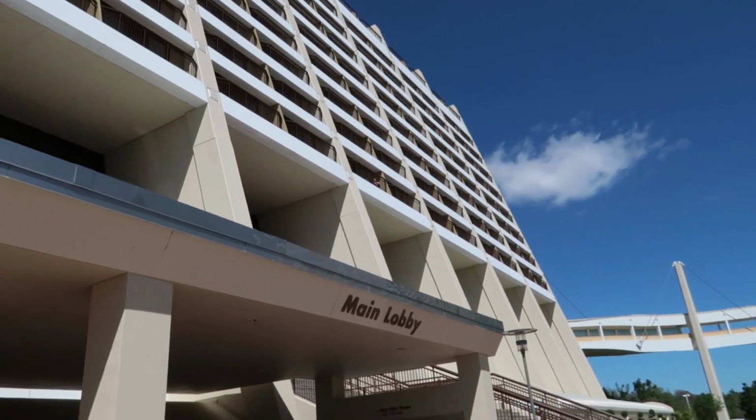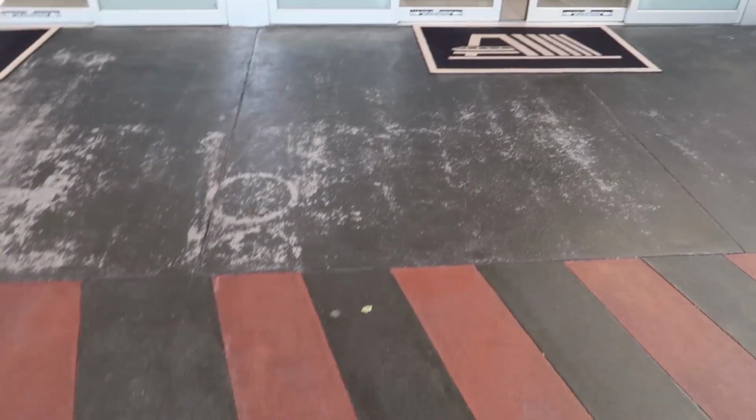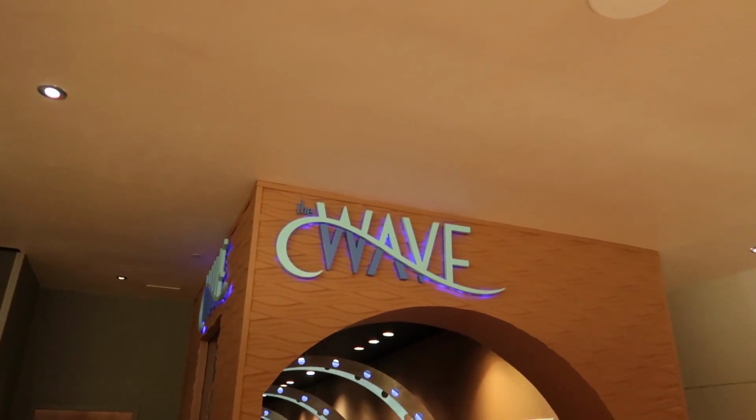Here we are back in the main lobby. Before we go in, I wanted to point out that the Contemporary logo is painted or actually formed into the concrete here. And then you can see it better on their little rugs on the way in. Here we are back at the Wave.